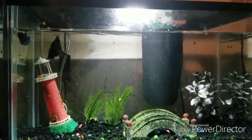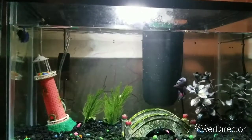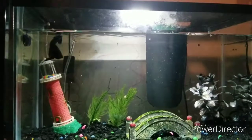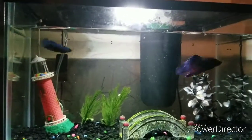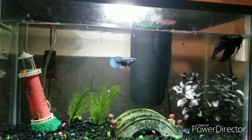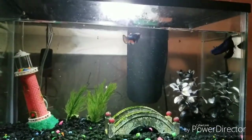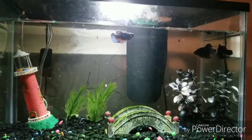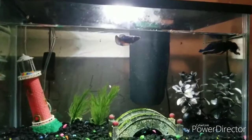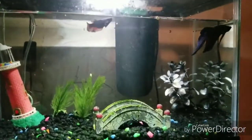Oh, Henry's going for it. Oh, he's backing down. Oh, Henry's looking at me now. Henrietta's moving, finally. Wonder if he's fighting his reflection, or if he's trying to break his way out of the glass.